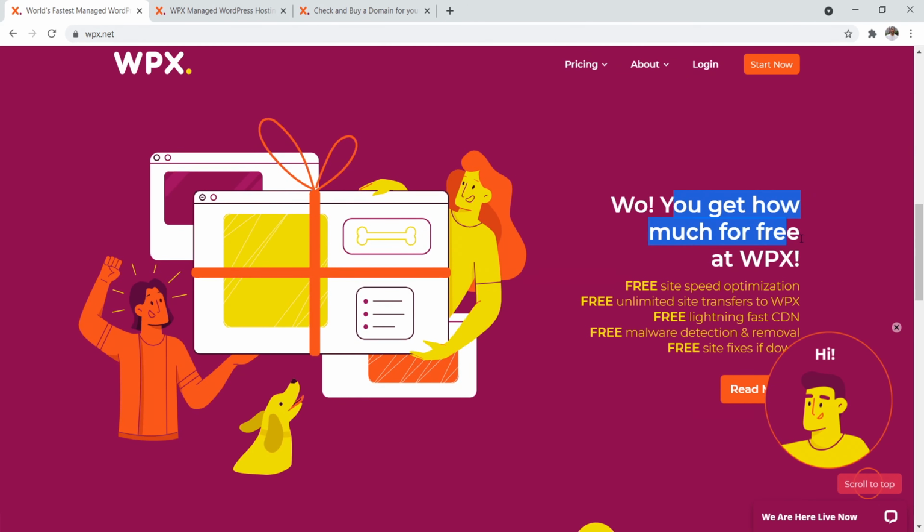This is why I like WPX hosting, because you get site speed optimization, you get unlimited site transfers to WPX. Now, I want to emphasize this aspect because each hosting account you purchase does have a limit on the number of websites that you can have. But if you want to transfer over like two or three websites to your account, no problem.